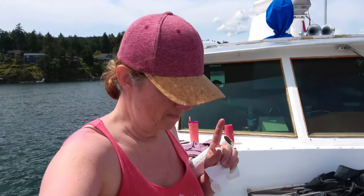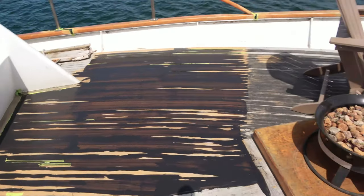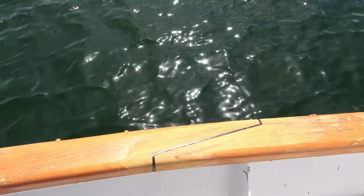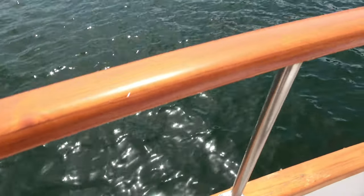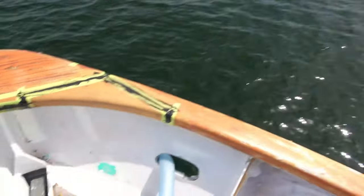Okay, so my back is killing me, but check it out. That part of the deck is caulked and I'm doing the joints. Just taking the tape off. Those look so much better. And yeah, that's what we're doing. This one's a big one.